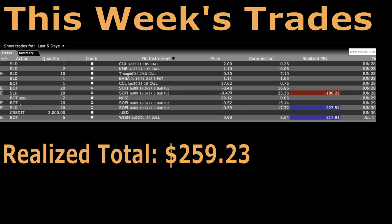Like I said before, I got my $2,000 credit for making a deposit. And on Thursday, I decided to close my WISH covered calls on my 500 shares, thinking WISH might go up, so I'll leave it uncovered for a bit. Nice little realized gain there. And so for this week, I realized $259, pretty low compared to recent weeks, but I'm not too worried about that at this time.